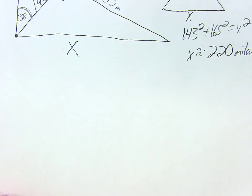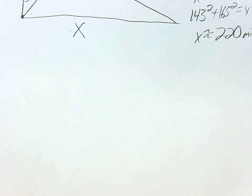So, number 17 from the book says, distance between two ships. Two ships leave a port at the same time. The first ship sails on a bearing of 40 degrees at 18 knots, nautical miles per hour, and the second on a bearing of 130 degrees at 26 knots. How far apart are they after 1.5 hours?